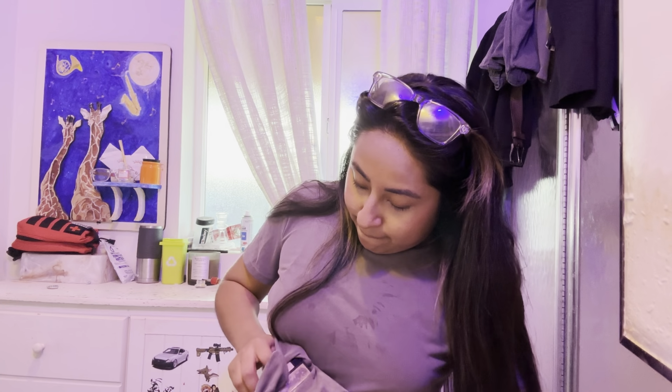I just want to try it. I literally can't open it. Ugh, I'm so upset. So we're gonna pass on that, I guess, today. Gonna move on to this blush. It's like a purple, peachy, plum kind of blush. I'm super excited because I heard that plum blushes are supposed to be super good on darker skin girls.